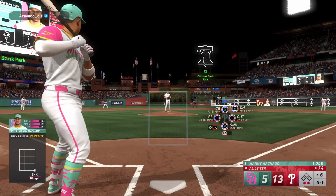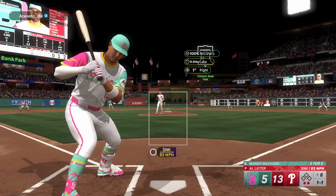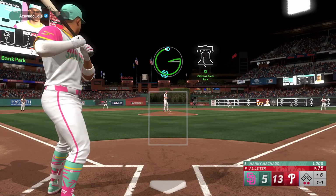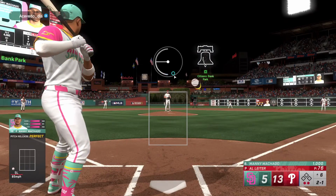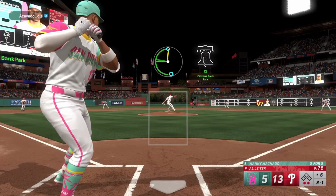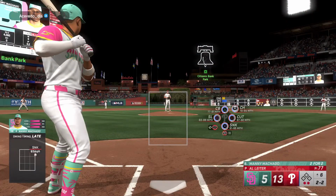Machado in the box now. No balls and a strike. That misses the zone. And 1-1. That's down and in. 2 down, nobody on. And we're in the top half of the 6th. And a foul ball. Buen swing, buen swing. Estaba tarde, pero buen swing.